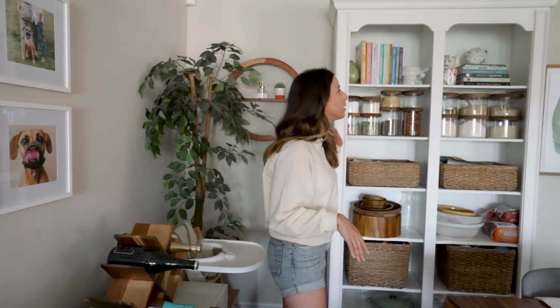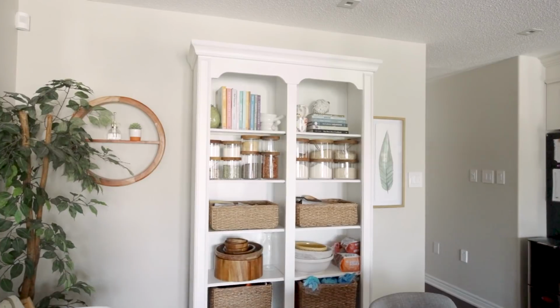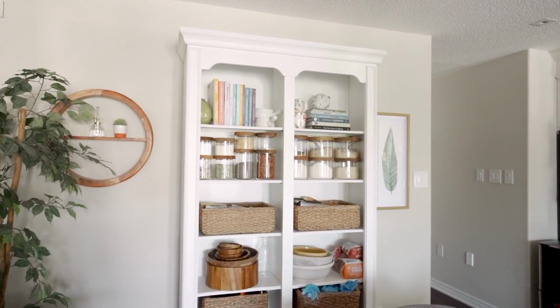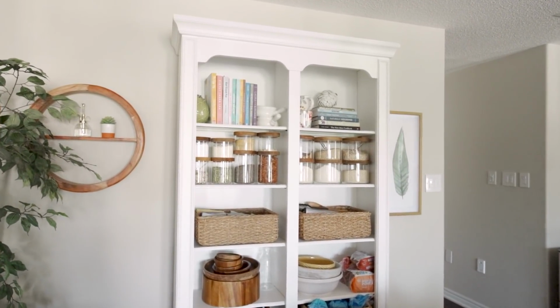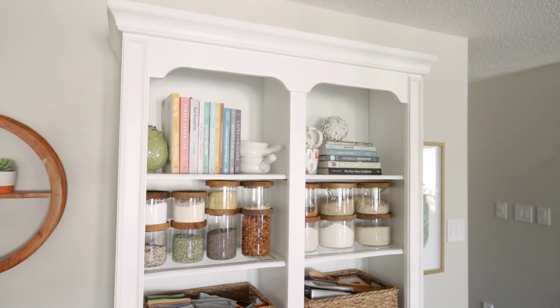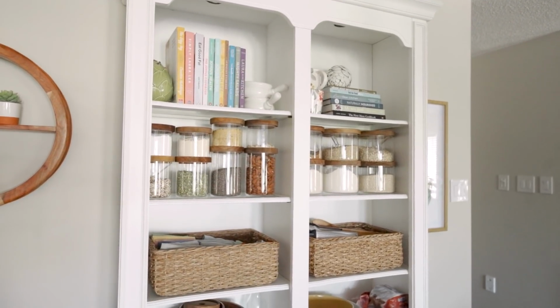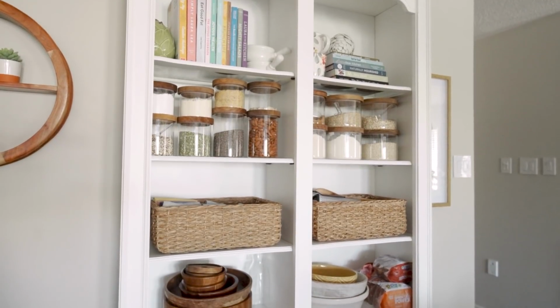And then back here, this was actually a hand-me-down from my parents. So we recycled this, we painted it. It was a cherry wood before. We sprayed it white and it fit in the home. I love it. It's a nice sturdy piece. I use it as an open pantry, so it's functional to use. I have my dry goods here in clear jars so I can see them. And these are things I use all the time.